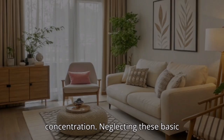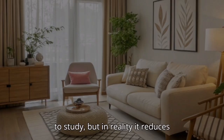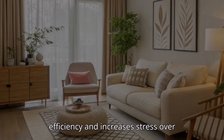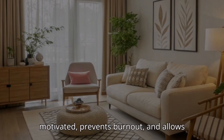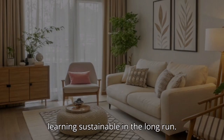concentration. Neglecting these basic needs might seem like it gives more time to study, but in reality it reduces efficiency and increases stress. Over time, maintaining a balance between work and self-care helps students stay motivated, prevents burnout, and allows them to study more effectively, making learning sustainable in the long run.